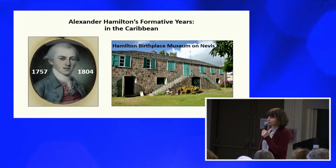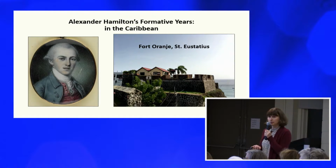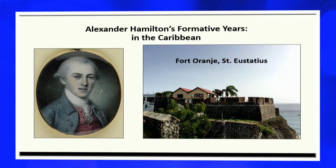But just this year, Michael Newton, a Hamilton scholar, has consulted early Danish documents that actually prove very conclusively that Hamilton was born just a few years earlier, about 1754. Michael Newton also discovered that Hamilton and his family spent some years on neighboring St. Eustatius, also known as Statia. And here you see Fort Oranje overlooking the harbor and the bay at Statia.